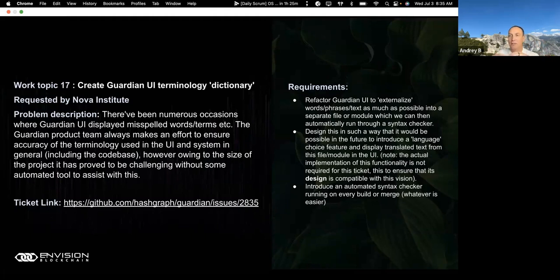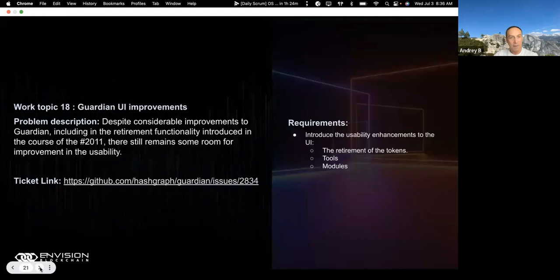This is to do with the vocabulary in the Guardian UI, not only its correctness in terms of language, but also in terms of standardizing terminology within the Guardian ecosystem. It will also enable us to easily translate Guardian to other languages, and continuously verify and optimize our development process. Next slide, please. That's what this ticket is about.